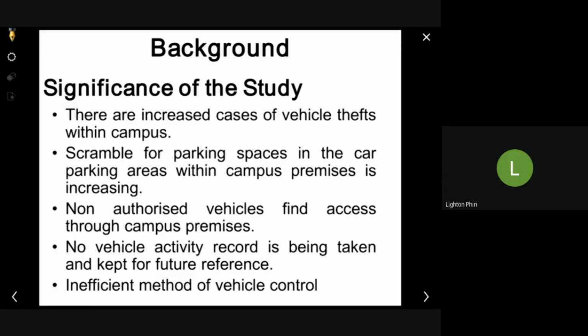Now also non-authorized vehicles find access through campus premises. We have had accidents at the University of Zambia where someone is just using the route from Kamloops, wanting to join the Great East Road. And then along the way, because they're overspeeding, in a rush for whatever reason, someone was bashed and lost their life. Now, that access, which is not authorized in the university premises, should actually be barred. The current system uses security guards who stand there and ask whether someone has any business with UNZA. And then if he has any business with UNZA, you'd be allowed in without any record being taken.